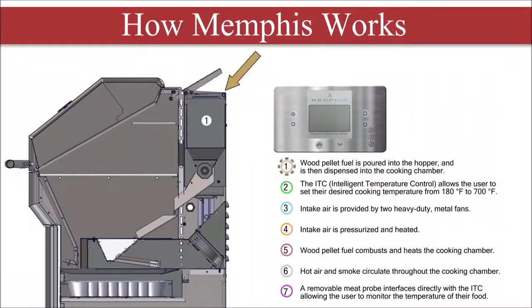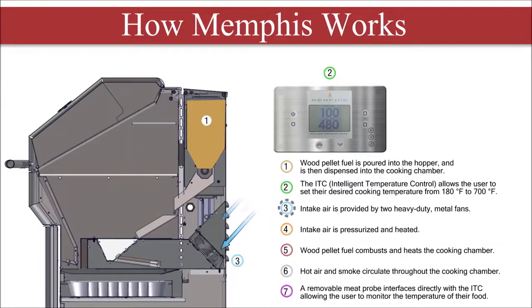The wood pellets are poured into the hopper, which are then dispensed into the cooking chamber on demand. The one-touch intelligent temperature control system lets you set your cooking temperature and then automatically maintains it just like an indoor oven. Thanks to the 1 or 2 fans built into every model, Memphis Grills are also true convection ovens.